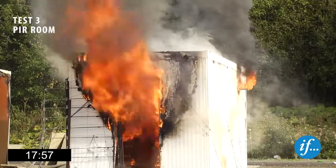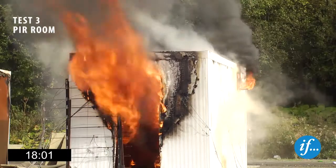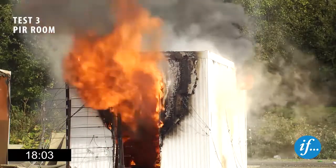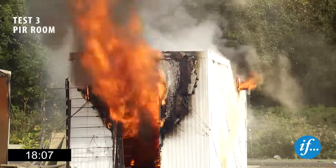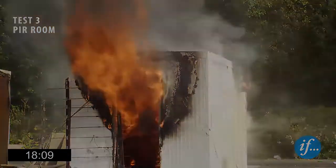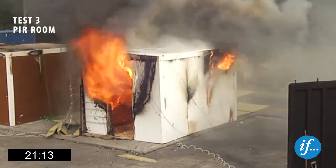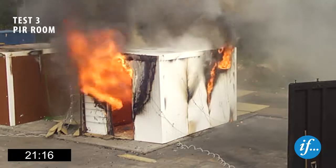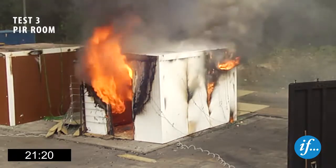After 18 minutes, the temperature in the PIR room has reached in excess of 1000 degrees Celsius. The thermocouples begin to fail, and the room temperature measurements are less reliable hereafter. After 21 minutes, a panel seam fails, with flames appearing through the side wall of the PIR room. The test is extinguished after 42 minutes.